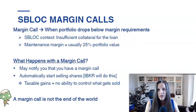There's a lot of terminology. If you log into your account where you have an SBLOC, you might see all these different terms out there, like equity with loan value, that type of thing. But you should see maintenance margin. That is the relevant term where we're talking about having a potential margin call and the thresholds we need to maintain in order to avoid a margin call.